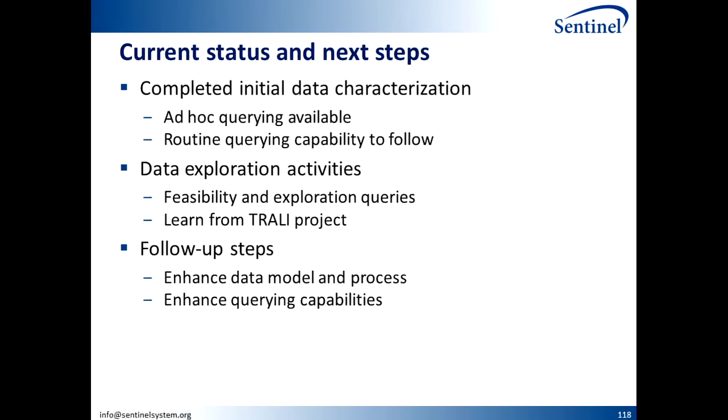So where do we go from here? A week ago, this heading said initial data characterization to be completed soon, something along those lines. It's done. We're happy to report that in the last 10 days or so, the folks back at the Operations Center have gotten through that full data characterization, a lot of work from HCA, collaboration with them to do it. So it's available for querying.